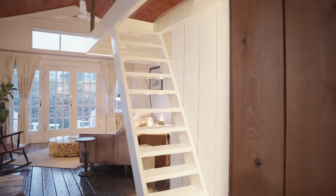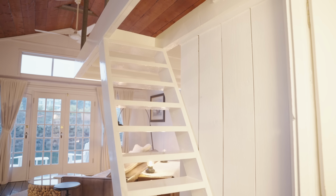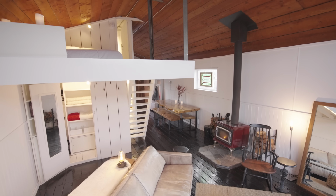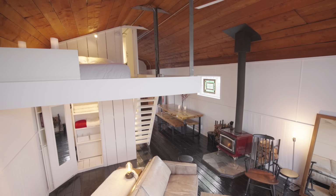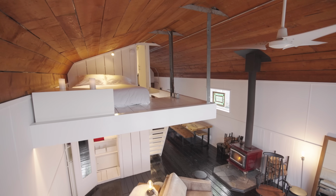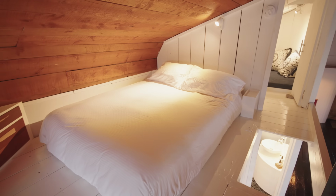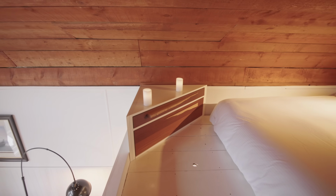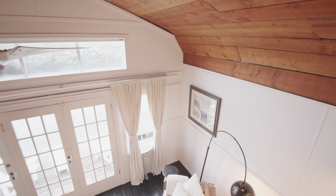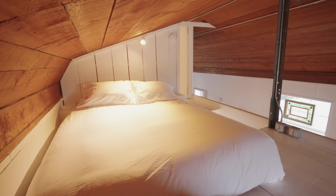To get to the upstairs part, this was a steep enough angle that it didn't take up a ton of room, but it wasn't so steep that it was a ladder. So this was a nice in-between that you can still get up and down pretty easily. When you come up the stairs, you're going to see the loft overlooking most of the float house and outside to the marina and the ocean. It has a slanted roof. It's a cozy little nook to sleep 2 people.